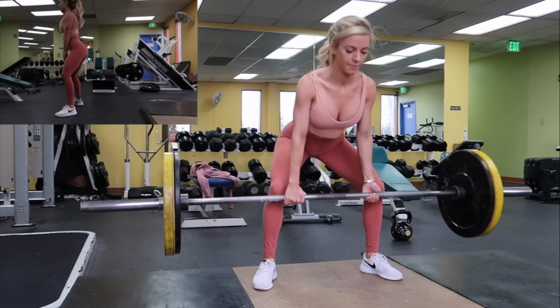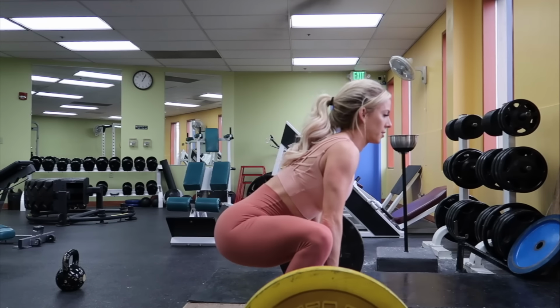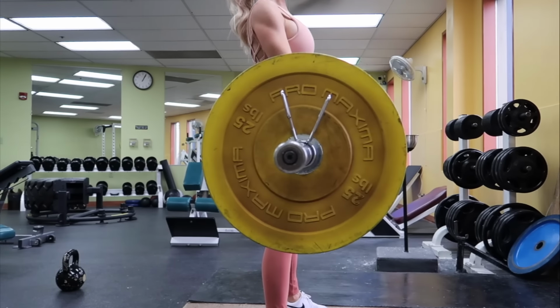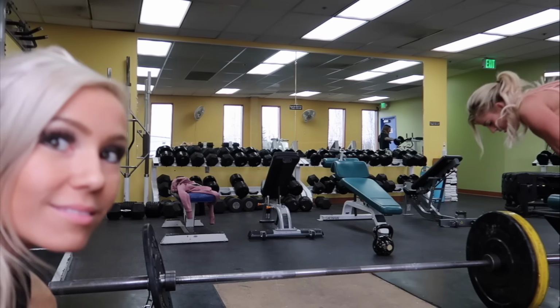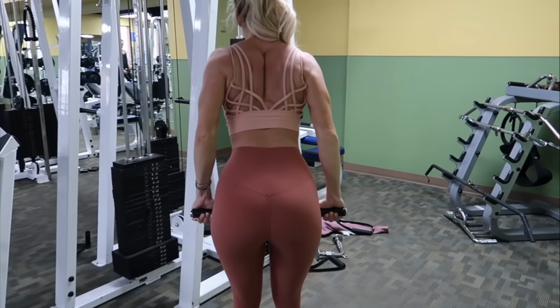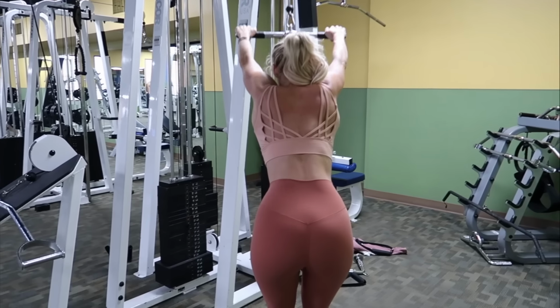But what I did is 4 sets. I started off with 20 reps, and then I increased weight, and then did 15 reps, increased weight, did 10 reps, and then I think I just stayed with the same weight for the last 10 reps, but usually you try to increase as much as you can.